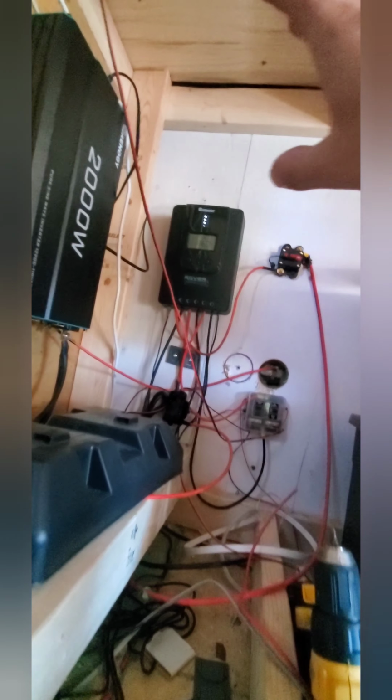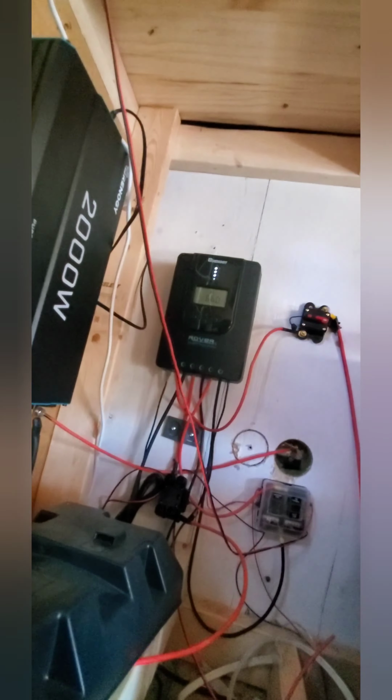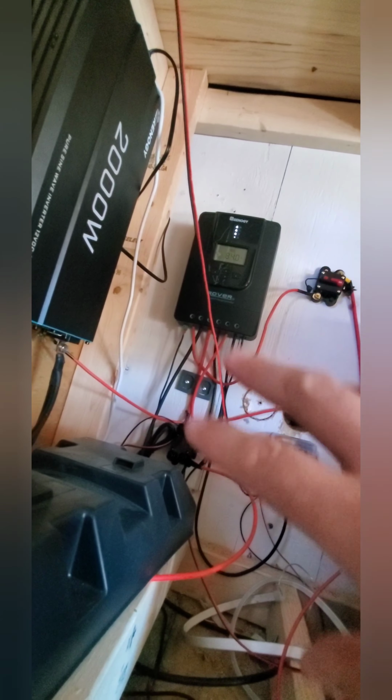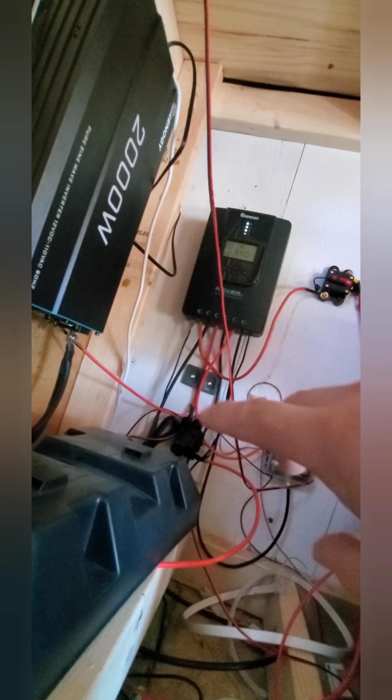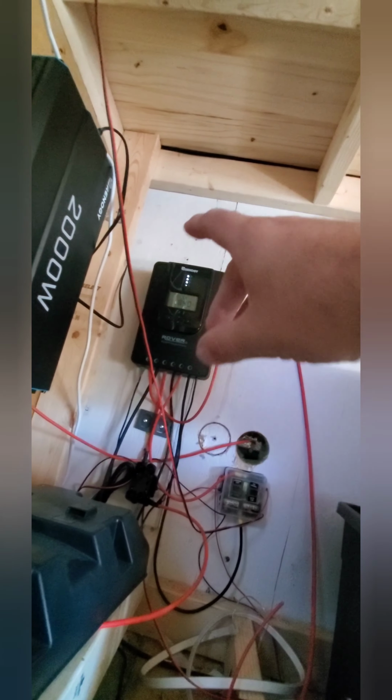But basically, you have your panels up top. You have your solar charge controller. Right now, I'm at 86%. It looks really intimidating. The ugliness doesn't help, but basically, the charge controller is the brain of the entire operation. It tells how much to charge the batteries.